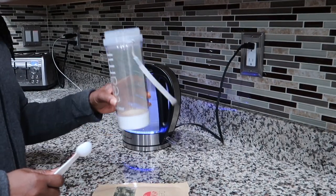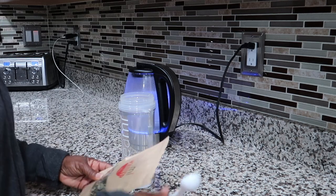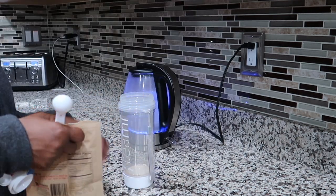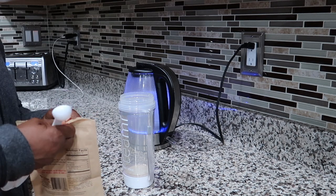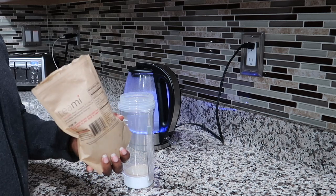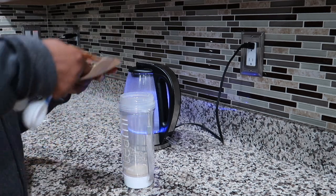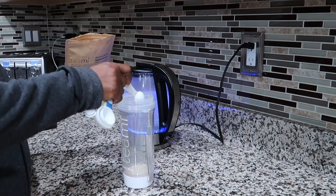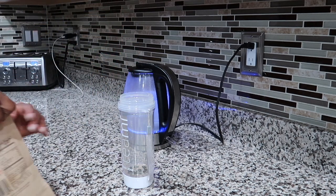So I'd like to start out my day with my Teami skinny tea. I take that every morning before I go running, and I try to run at least 3 times a week, and on the days that I don't run, I just go walking. So I do that first thing in the morning.